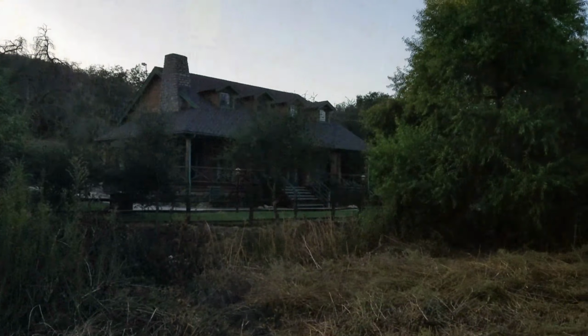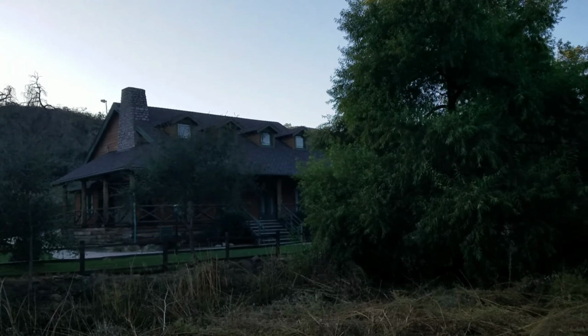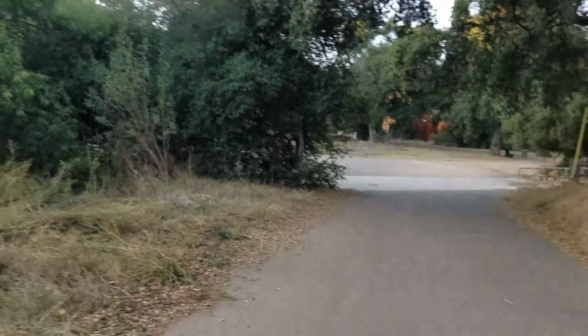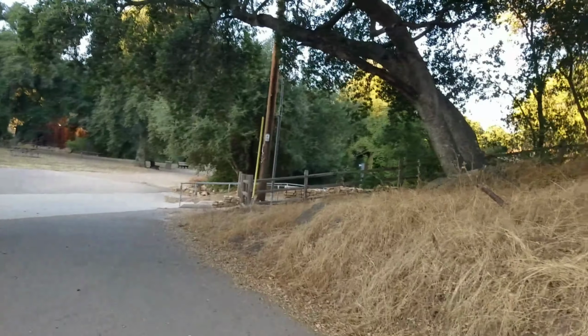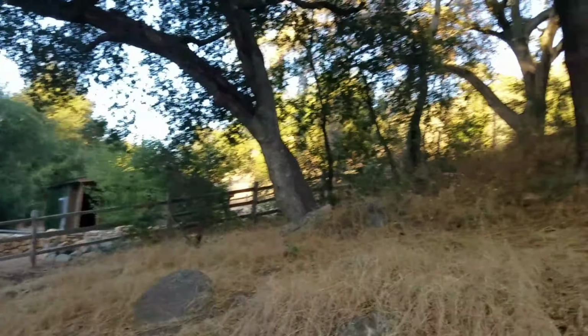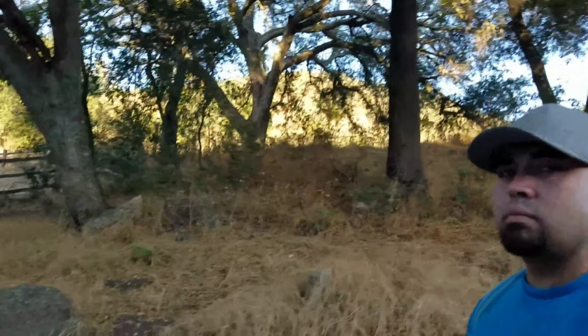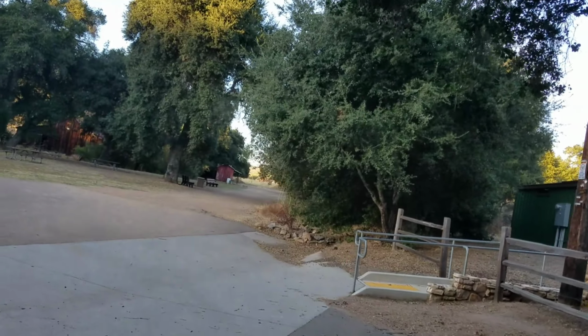So we've been hiking for about 22 minutes, and we reached the ranch house. There's the ranch house road, and there's that one with flushable toilets and drinking water. Okay, if you need to use the restroom, that would be a good time. If you don't, just keep going.